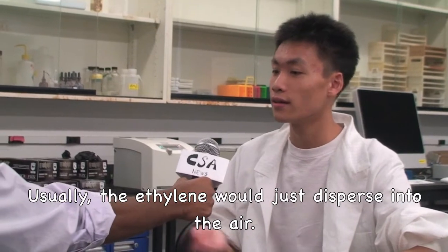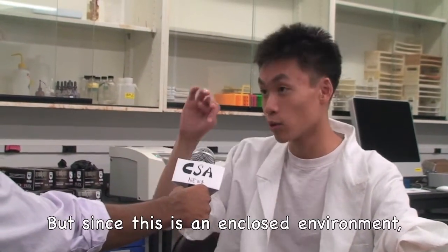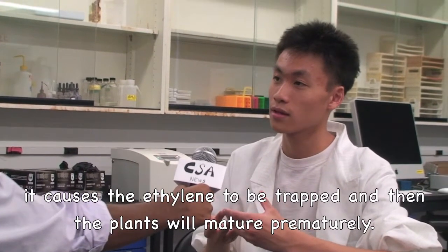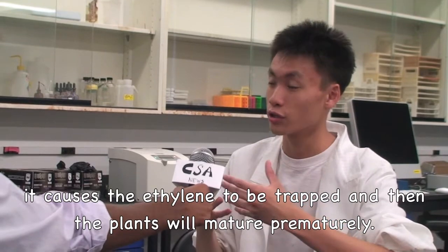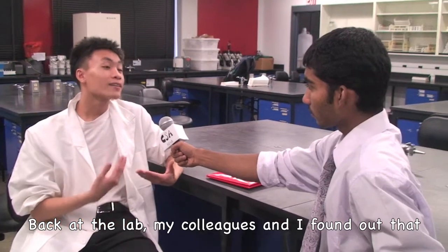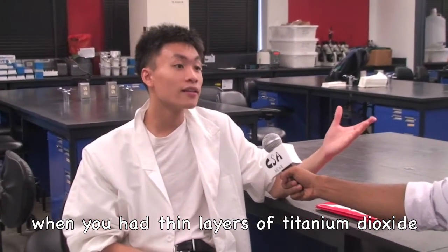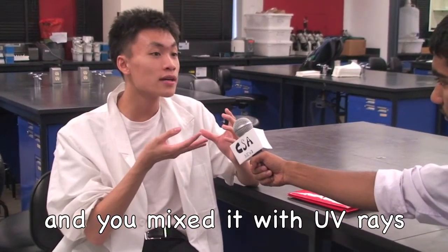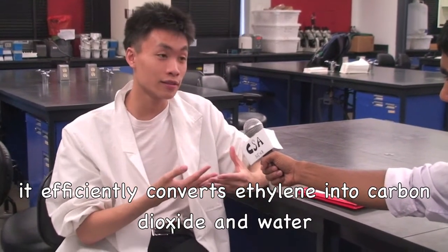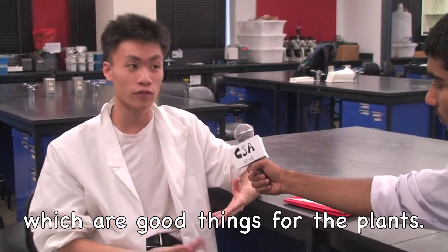Usually, in real life, the ethylene would just disperse into the air. But since this is an enclosed environment, the ethylene is trapped, and then the plants will mature prematurely. Back at the lab, my colleagues and I found out that when you had thin layers of titanium dioxide and you mix it with UV rays, it efficiently converts ethylene into carbon dioxide and water, which are good things for the plants.